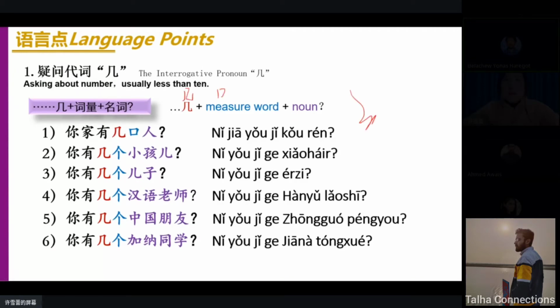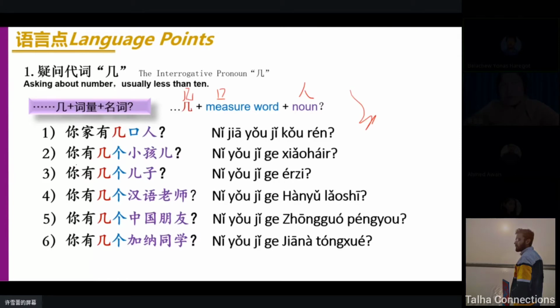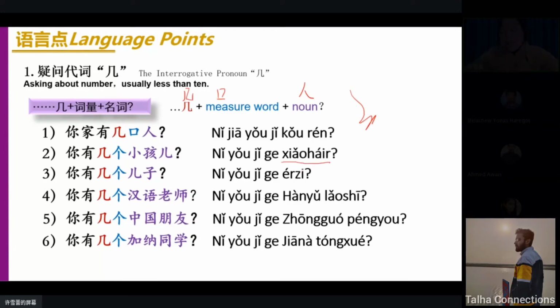Ji kou ren. Yeah, that fits this structure. Ji, the measure word kou, and the noun ren. For example, we have this question we learned: 你家有几口人? Now here comes the second question. 你有几个小孩? Remember, 小孩是什么? What does 小孩 mean?